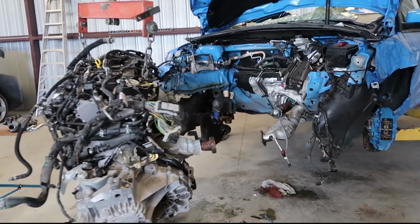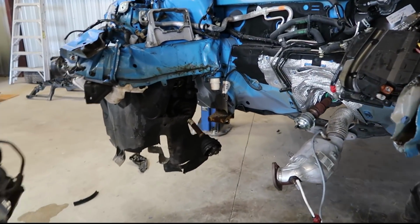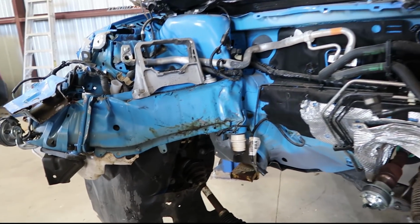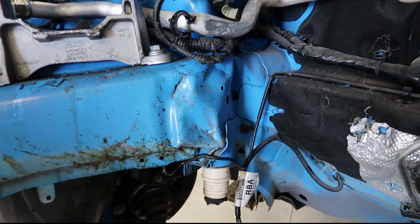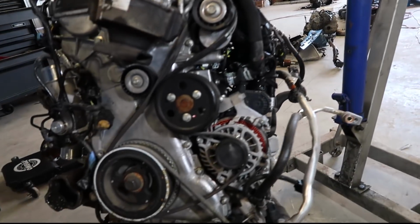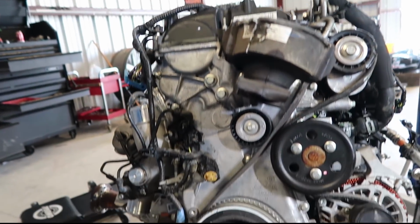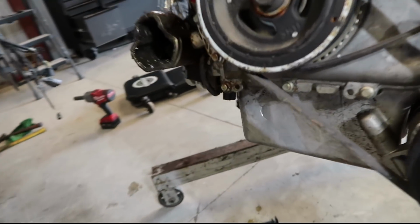Alright, so this 115 mile engine is out. It's just crazy. Look at the frame rails. It's a crazy buckle. Engine still looks good. Alternator took a hit. So did the oil pan, so we're going to change out the oil pan real quick.